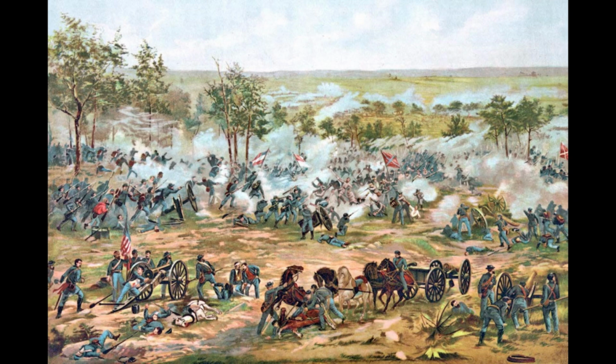Maybe he did. Was there some kind of little drama there? Must have been. Meanwhile, on the far right end of the Union line, a 7-hour battle raged for the control of Culp's Hill.